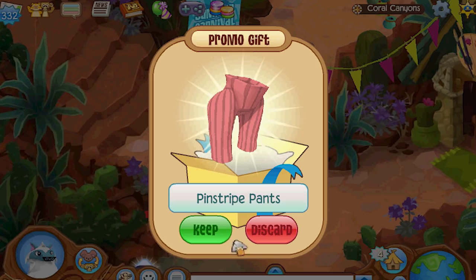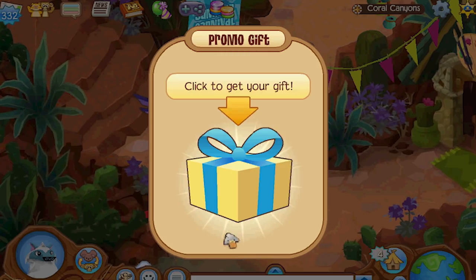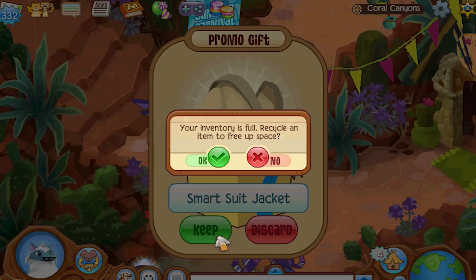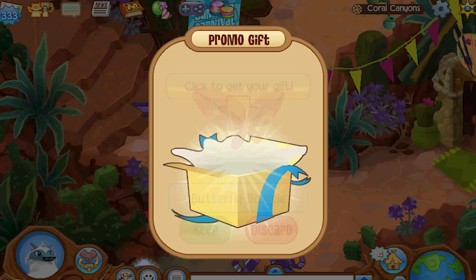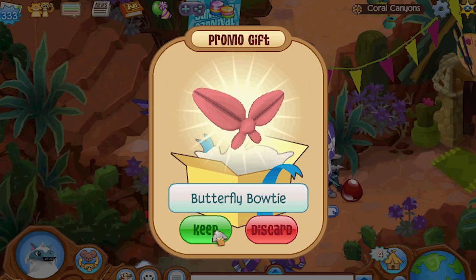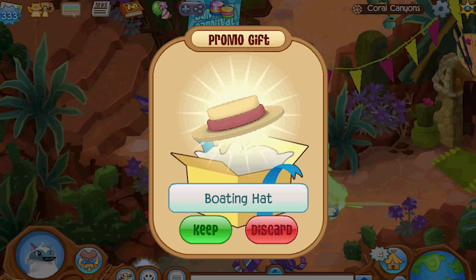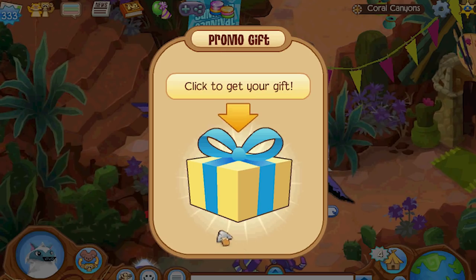Pinstripe pants. I don't know about that. A smart suit jacket. You're smart if you wear that. Huh. Oh, no. Recycling. Okay, what's next? A butterfly bow tie. They kind of look like balloons. A boating hat? Oh my.